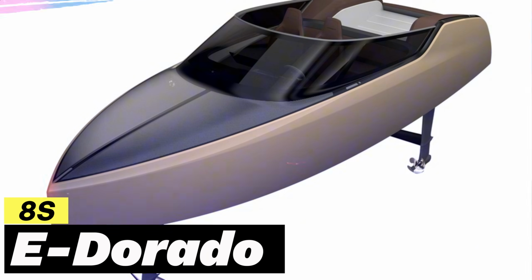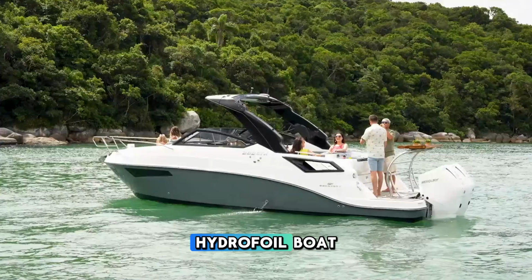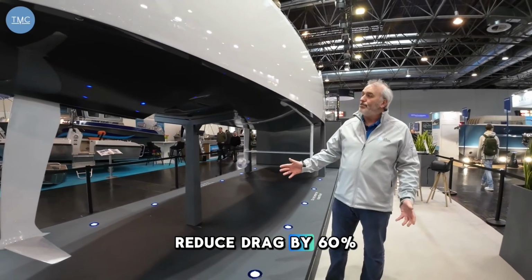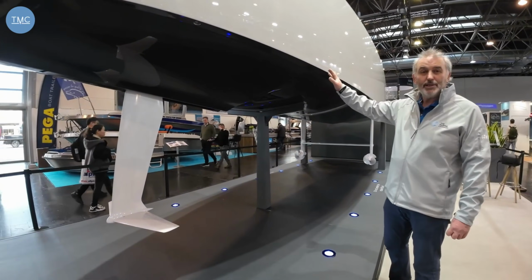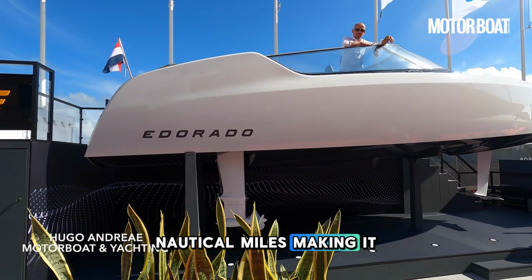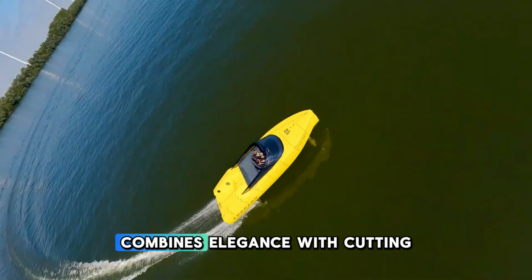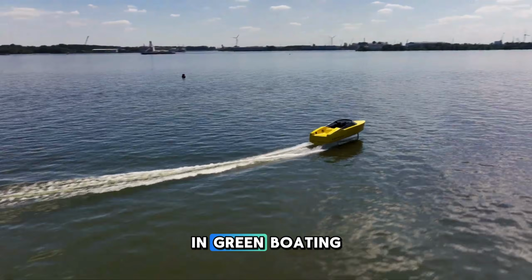E-Dorado 8S. The E-Dorado 8S is an eco-friendly, electric-powered hydrofoil boat that promises both luxury and sustainability. With retractable foils that reduce drag by 60%, it can reach a top speed of 38 knots. Its battery pack delivers a range of up to 40 nautical miles, making it ideal for long, serene cruises without harming the environment. The E-Dorado 8S combines elegance with cutting-edge technology, setting a new standard in green boating.